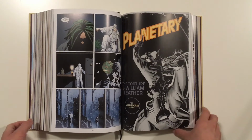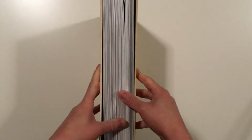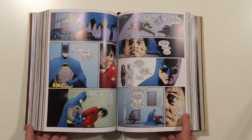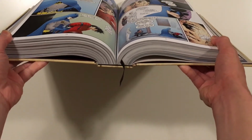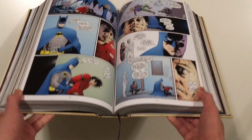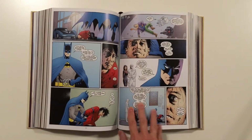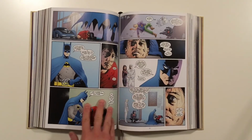So let's take a look at the construction of this book, because that's where things kind of go off the rails here. If we were to open up around the midpoint, you can see there's no eye. There's no flexibility in the spine whatsoever. And that's going to lead to some gutter loss. Now you can see on this page, because everything is confined within panels, it looks fine here.